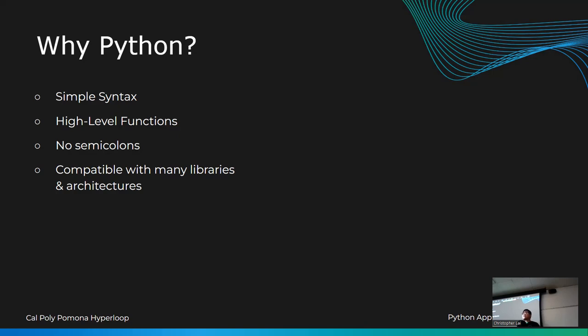If you want to learn how to code and you don't care about the nitty gritty of learning type-safe data or types of data, start with Python. It's easier to wrap your mind around. It's also compatible with many libraries and architectures.